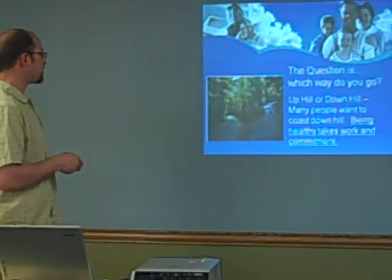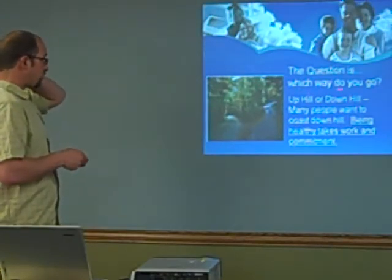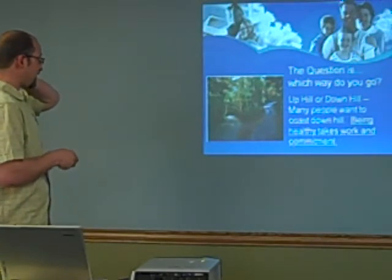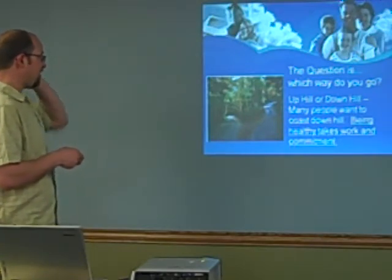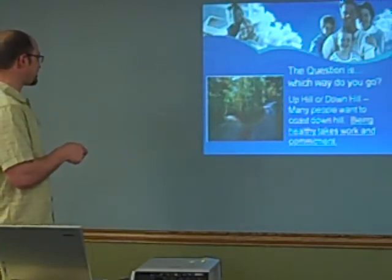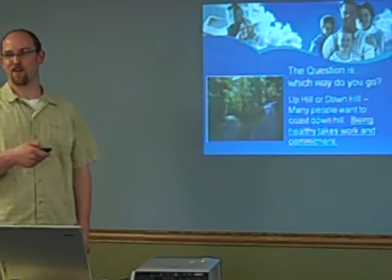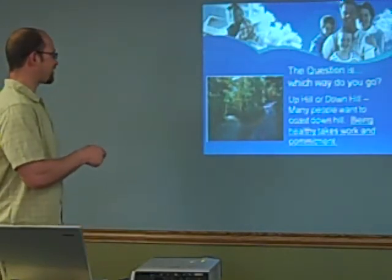So one of the questions that we want to ask before we leave is, when we look at health, which way do we want to go? So we see two paths here. We see one that kind of coasts downhill and one that goes uphill. And to me, when I first saw this picture, I said I would probably choose this path. This is the easier path, because this is the one that kind of coasts downhill. But when it comes to health, we actually have to choose the harder path, the path that goes uphill.